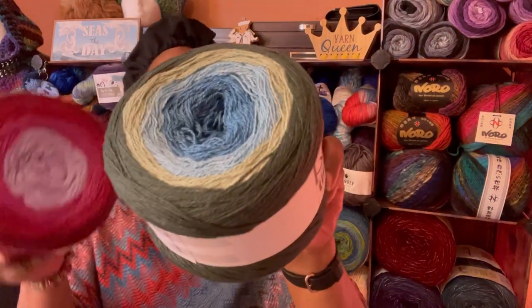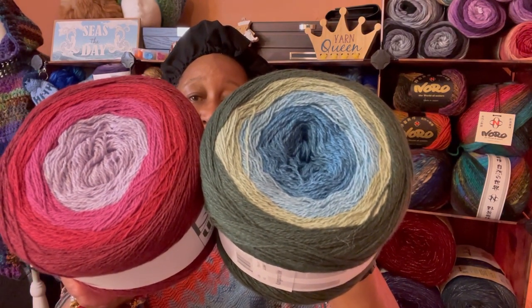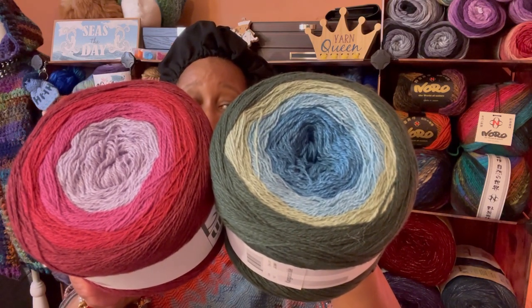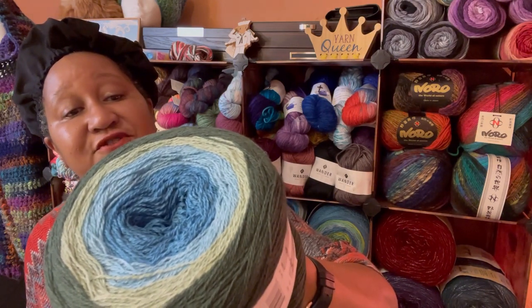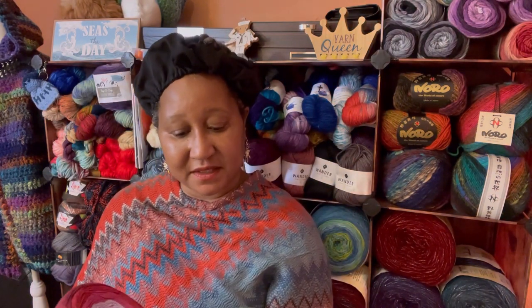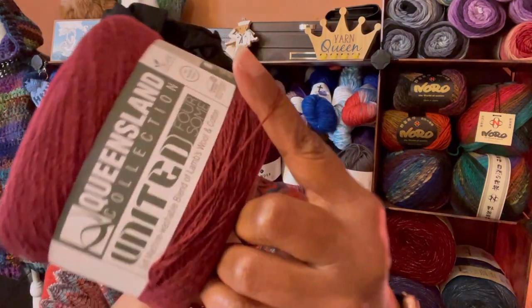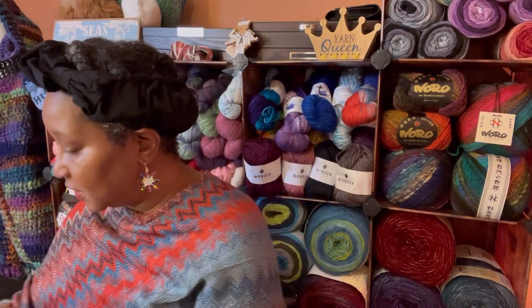Yes, this is 1,531 yards, and it's 1,400 meters. These are 200 gram balls, and it's 7.05 ounces. It says it's organic, and it's soft, machine washable blend of lamb's wool and cotton. I can't wait to try this. It's very fine too. Look there. Very thin. But I bet this would make a wonderful shawl or top.